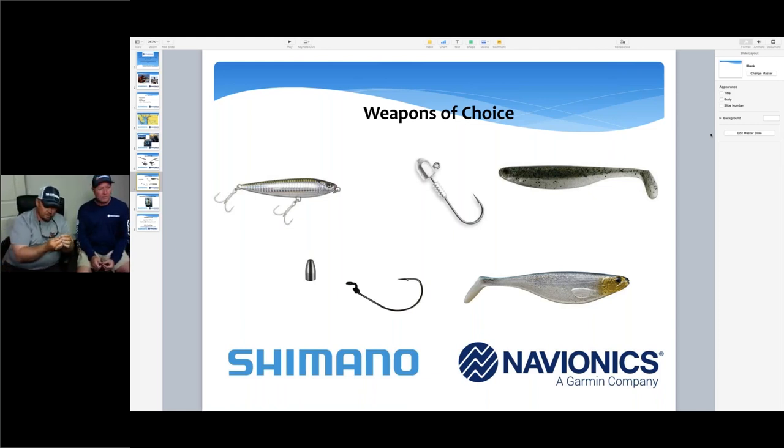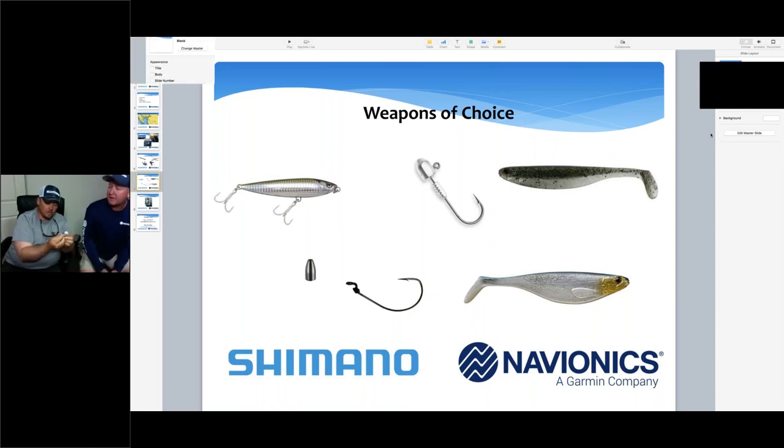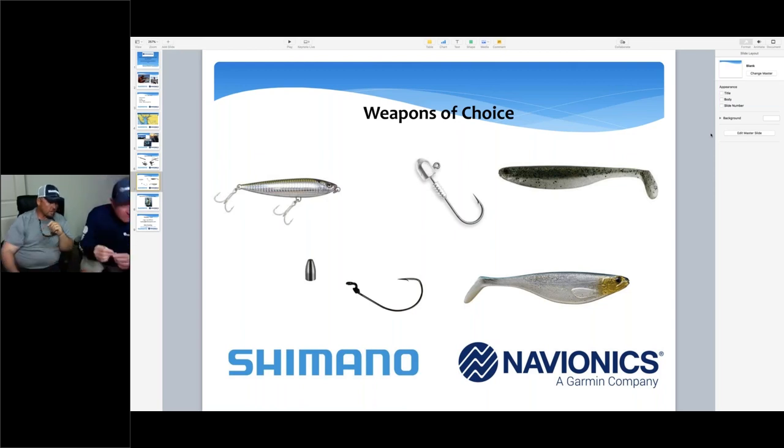I don't know that we can really see it, but I'll try to do my best. It's a fairly narrow soft plastic, and what that allows it to do is come through the water column very clean, without picking up a bunch of junk on the front end. And the tail is fairly narrow. The boot section really allows that bait to work well.